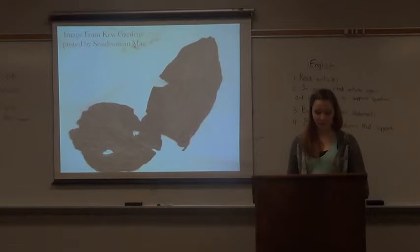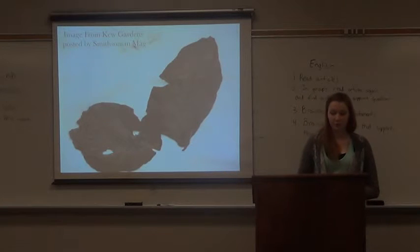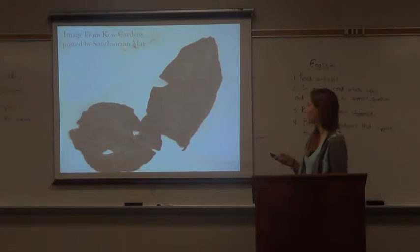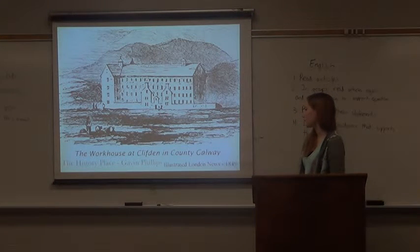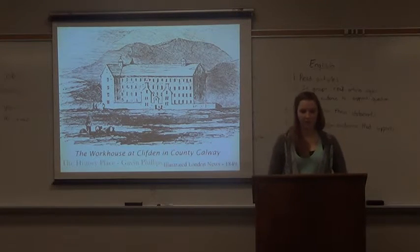And a quote from Phillip from the History Place: the penal laws were intended to degrade the Irish so severely that they would never again be in a position to seriously threaten Protestant rule. And those penal laws continued for about 140 years, and they were eventually reformed into the Poor Law Act of 1838, which started the English workhouse system. Here's an image from Gavin Phillips at the History Place. It was illustrated in the London News in 1849, and what you see here is one of the British workhouse systems.